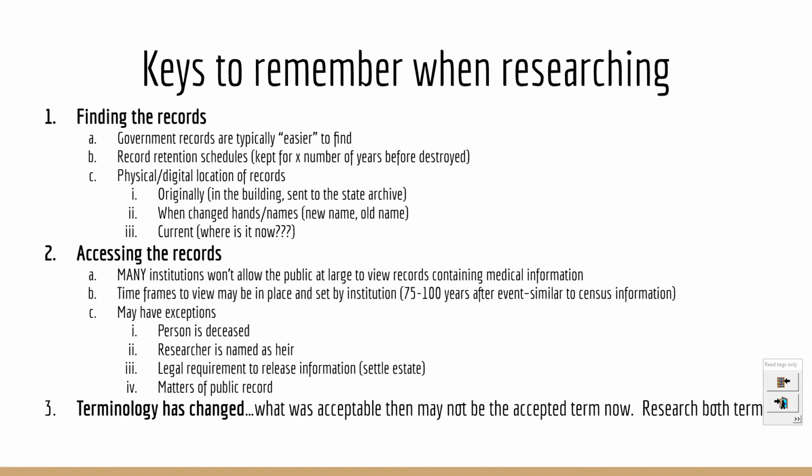Third key to remember: terminology has changed a lot over the years. What was acceptable then may not be an acceptable term now. "Deaf and dumb" is not acceptable now, but at the time, that's what it was listed as on the census records. So be sure to research all of the terms, and don't be surprised if you see something that would be considered a little offensive now.